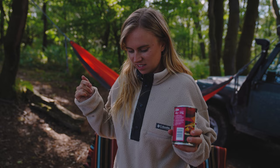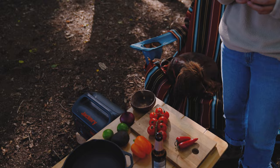Load the nachos, melt the cheese, make sure that everything's hot at the same time, which is like the hardest thing ever with one pan and one small fire. It's so windy as well, the amount of our little things that are falling down. For extra seasoning.